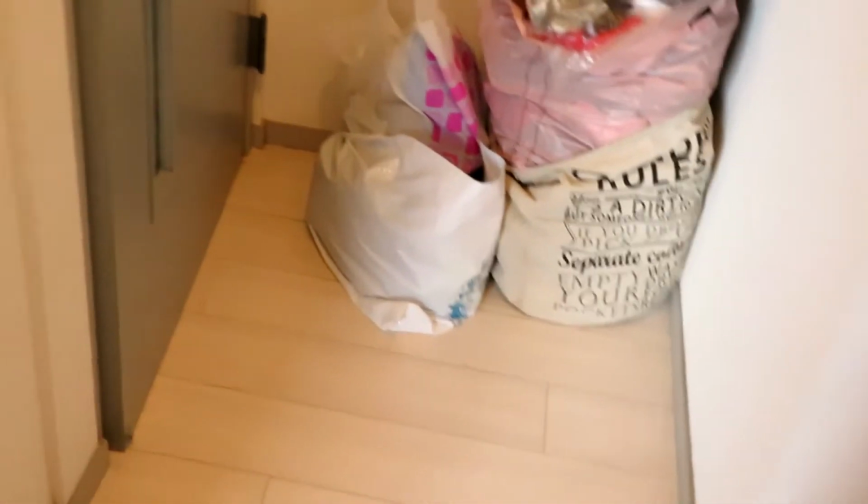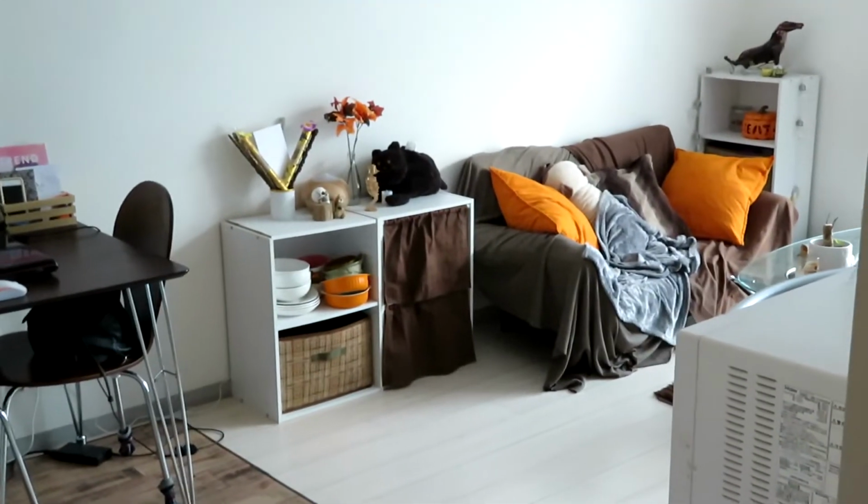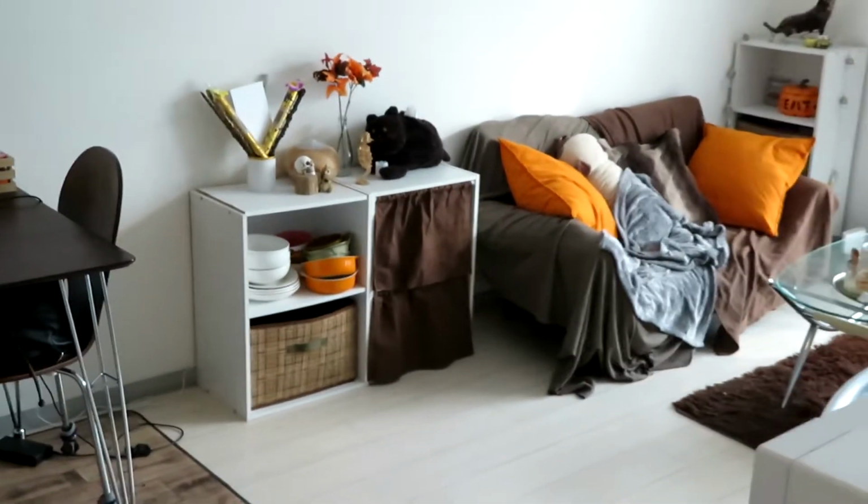And then we're gonna move into my favorite part of the house, which is not this. This is just old things that we are donating and selling. So we don't need to look at that. We're gonna go into the living room. There we go. Look at all the orange and browns.